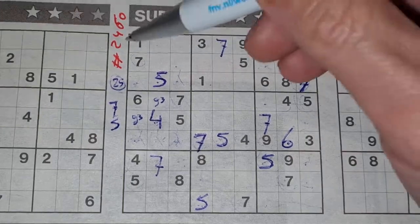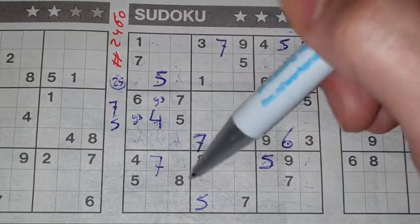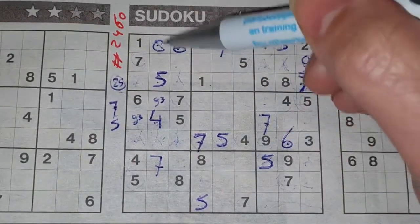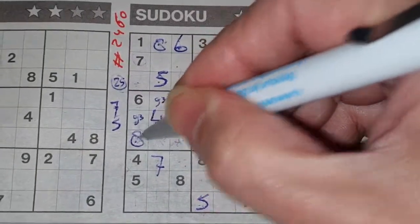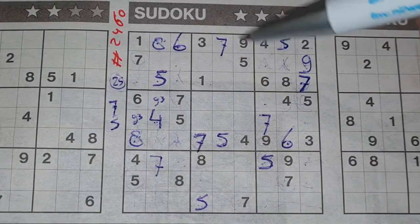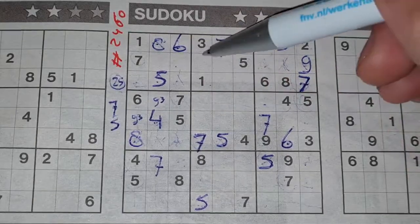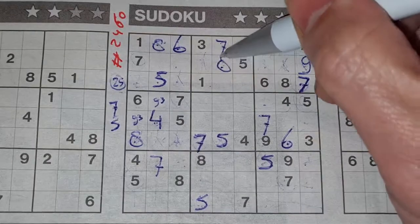Yes, 2 numbers left in the first row. The numbers 8 and 6 are missing. We see an 8, no 8 there. 8 should be there, and the 6 goes there. 8 in the third column, 8 in the second column. So in the first column, the only place for the 8 should be there. Then the 8 in the first row, 8 in the third row, so in the row between, the only 2 places for the 8 should be here or there. We see there an 8, no 8 there. 8 should be there.